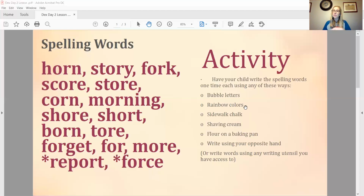So if you want to go ahead and you want to pause the video and work on that right now, that way that slide will stay right up there and then you can see the spelling words.